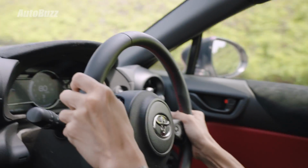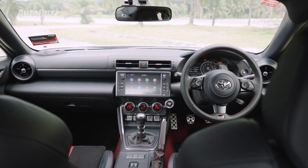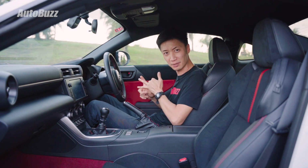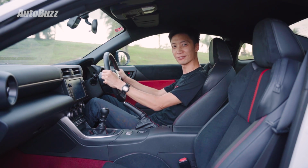Maybe I was too distracted, having too much fun, but also because everything that matters in a car like this is on point. I'm talking about driving position, visibility, and there's just something about being in this seat that makes you want to drive.